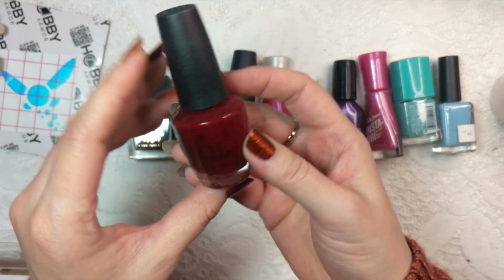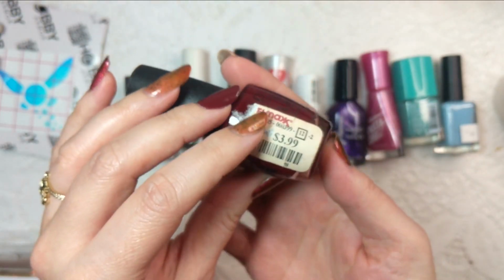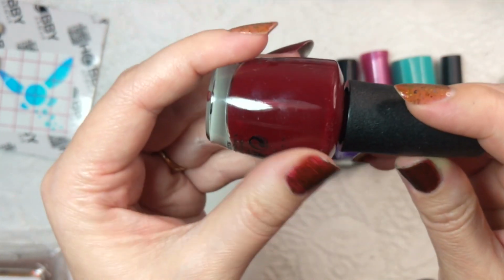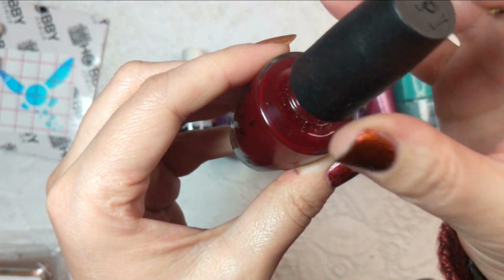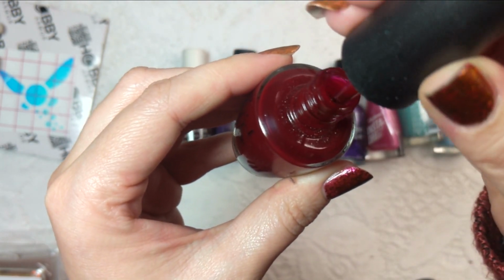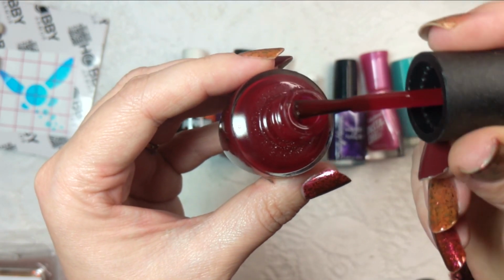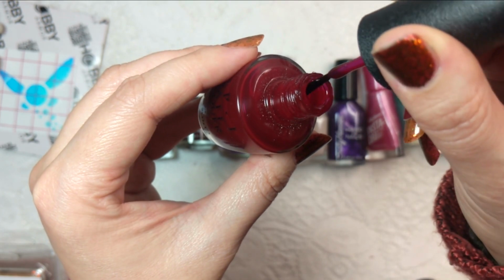Let's go ahead and just start with that first one here. This one is an OPI. It looks like someone got it at TJ Maxx for $3.99. This one is in a Holidays. It is a really rich red, almost like a wine. And I was going to say this is probably stuck, but nope, there we go. Ooh, okay, so this is actually like a jelly base. A really fun jelly deep red. I'd be curious to see how this appears on the nail.